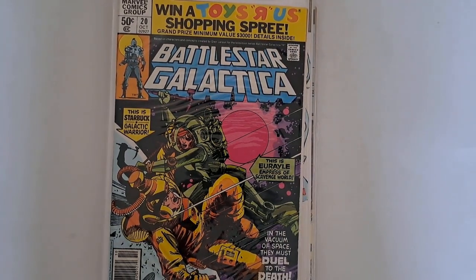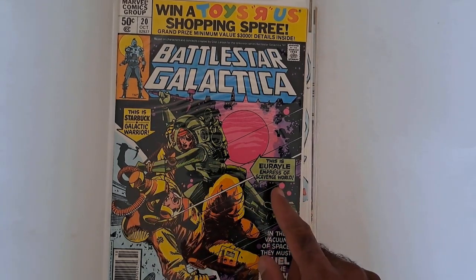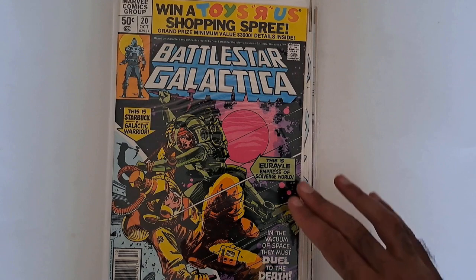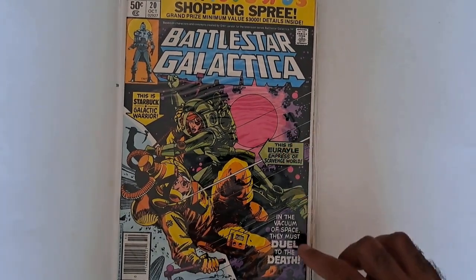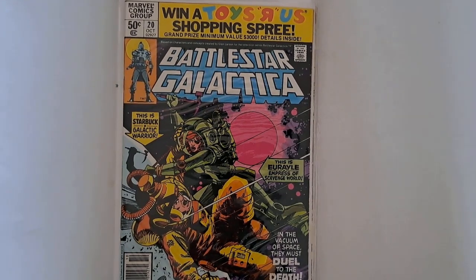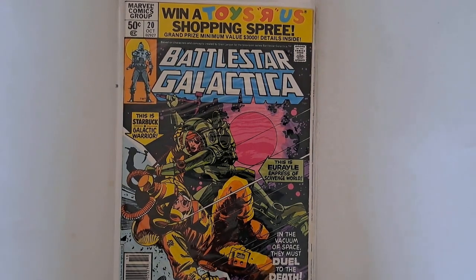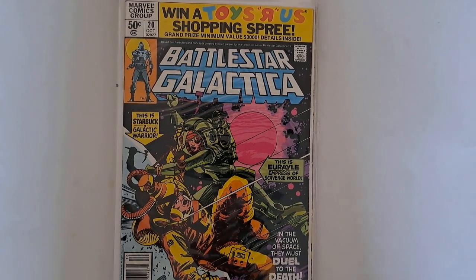Issue 20. This is Starbuck, Galactic Warrior. This is Uriel, Empress of Savage World. In a vacuum of space, they must duel to the death. Issue 20 was written by Walt Simonson, with art by Walt Simonson, inks by Klaus Janson, and cover by Walt Simonson. It's the Walt Simonson show yet again.